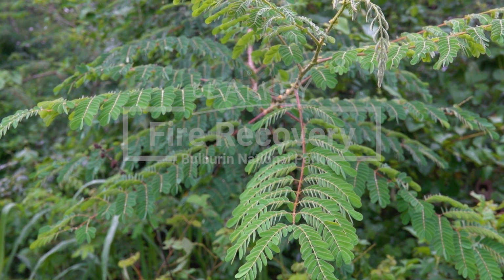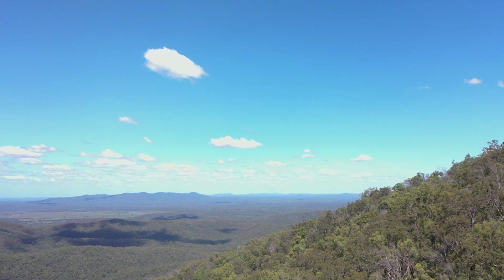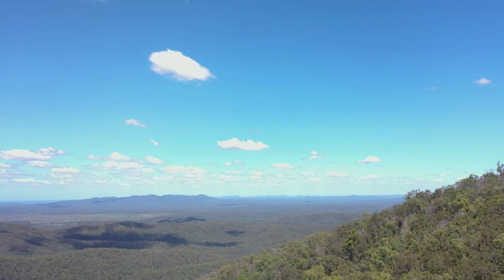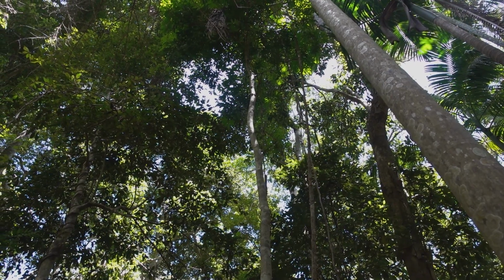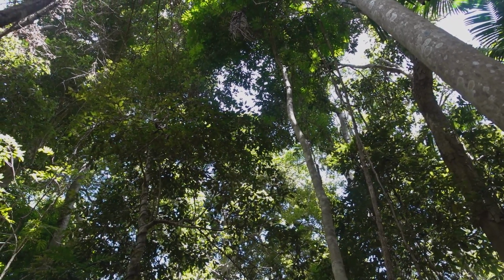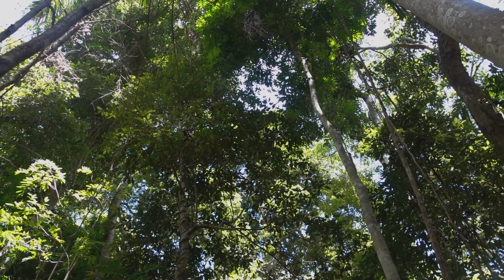National parks play a vital role in the conservation of unique ecological value of regions. This is Bulburin National Park. It's the site of one of BMRG's newest projects, the endeavour to protect the endangered species here by controlling the invasive ones. Bulburin is the largest remnant piece of subtropical rainforest in Central Queensland. It's a really unique landscape. It has a number of significant vegetation communities and it's got high significance to traditional owners.